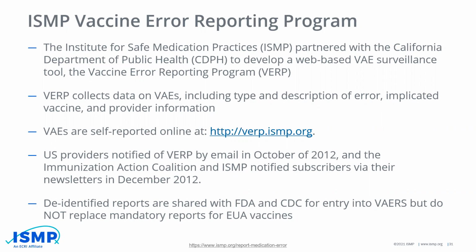However, keep in mind that vaccines that are available under emergency use authorization have to be reported to VAERS, the Vaccine Adverse Event Reporting System, not to ISMP. However, you can report to ISMP in addition to VAERS, and we would love it if you would do that. It gives us the opportunity to write about some incidents that you might not be aware of otherwise. Next slide, Jordan.